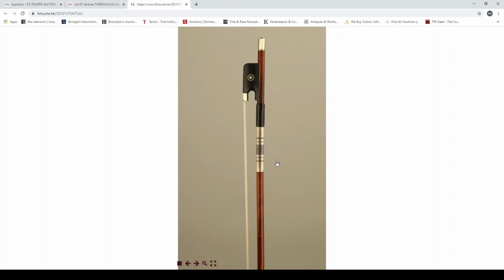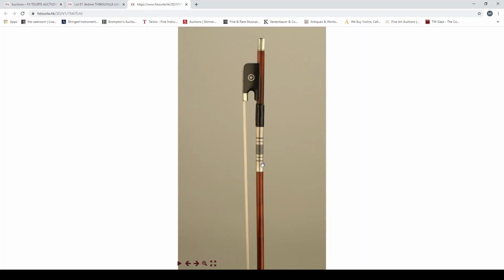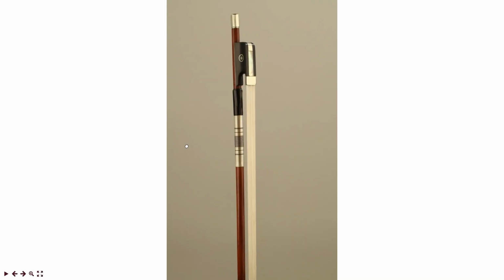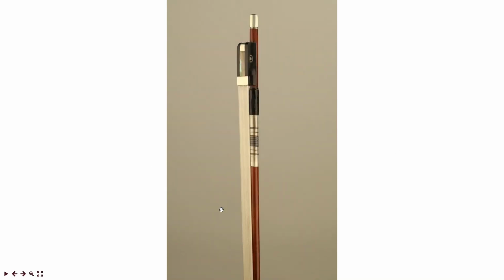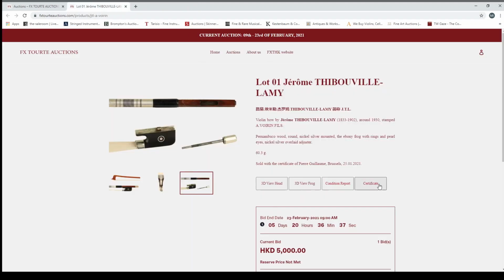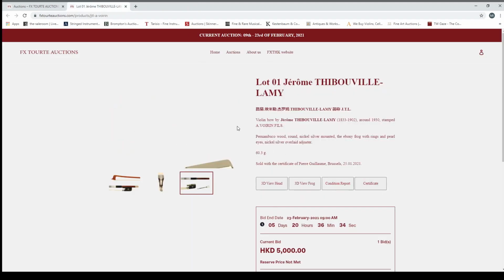Okay. Here we go. Here's the 3D of the frog. Let's see if we can zoom in a bit. Maybe that was a bad idea. We can rotate. Can slowly rotate. It's a zoom button. Now let's avoid that for the moment. Let's escape out of that. Okay, well that's interesting, and let's have a quick look at the certificate.